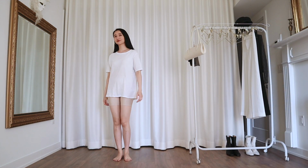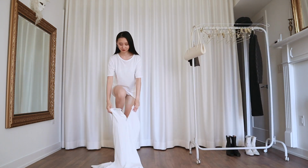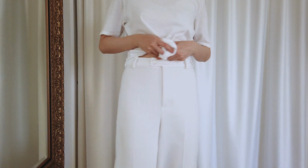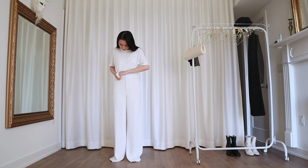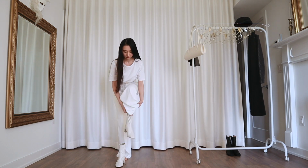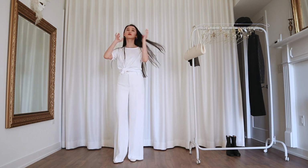Well, if it isn't all white, it isn't me. For this look, I'm pairing my white t-shirt with these white leg pants. I haven't worn these for a while, I just want to give them some love. Now, I'm going to tie a little knot on my t-shirt, and then I'll put on a pair of white ankle boots, because, well, we may as well put on all the white items.